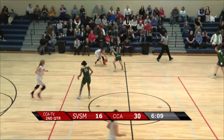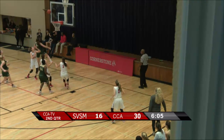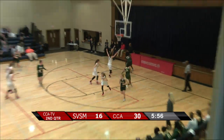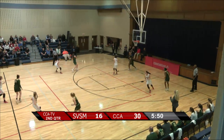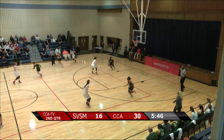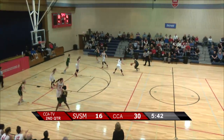Cornerstone trying to answer here. Score is 30-16, 6 minutes left in the half. She gets it inside to Kaylee Tyna, and a nice, smooth finish off the glass. Ari Johnson inbound. Kaylee, they say she saved it, but it went straight to Johnson. Johnson behind the back, crossing over.